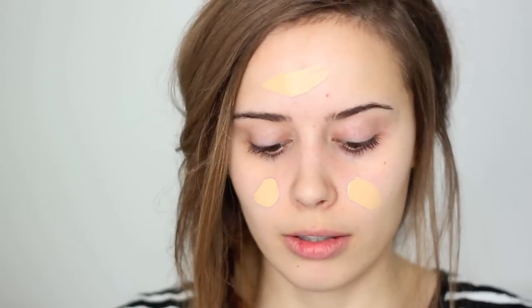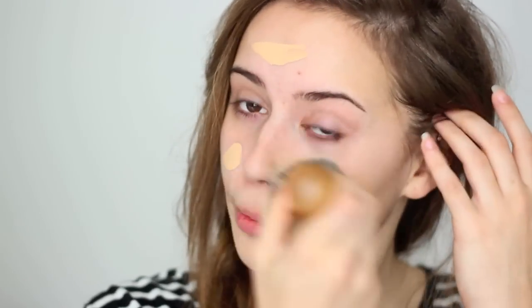So I've just taken a bit on the back of my hand and it's getting a bit runny, so I'm going to dab this on rather quickly. Buffing this in with my Tarte foundation brush.